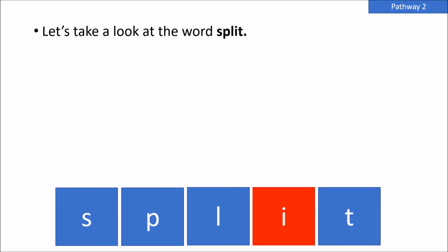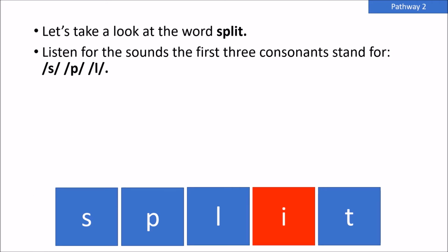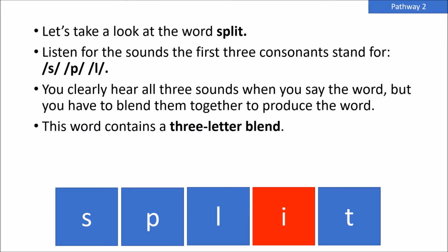Let's take a look at the word split. Listen for the sounds the first three consonants stand for. S, p, l. You clearly hear all three sounds when you say the word, but you have to blend them together to produce the word. This word contains a three-letter blend.